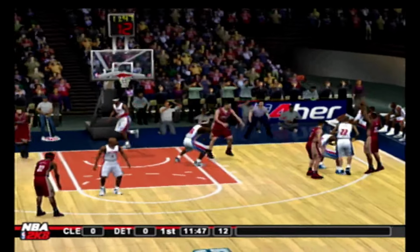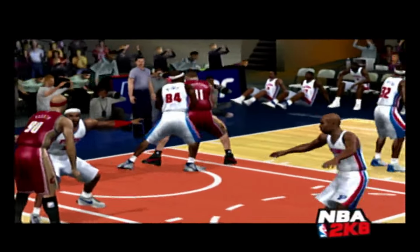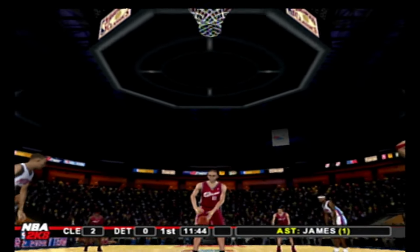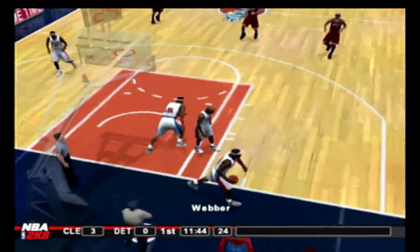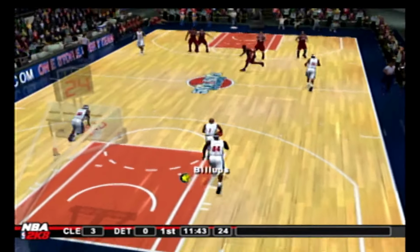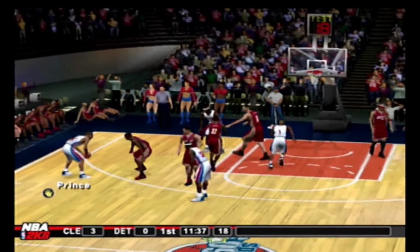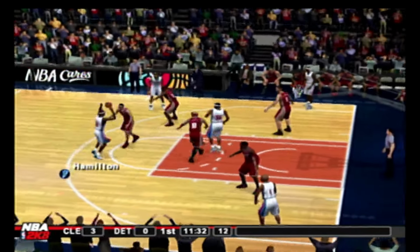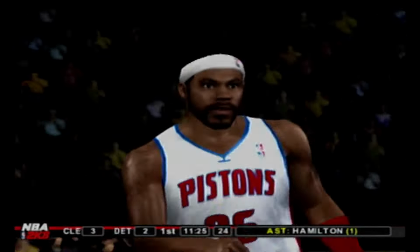Pass, right side. Tries to post him up. Ilgauskas, it counts, and the foul. Shooting one. Good for the three-point play. To Prince. Passes to Hamilton. With the crossover. Dishes it down low. Shoots it up. Hits the jumper.